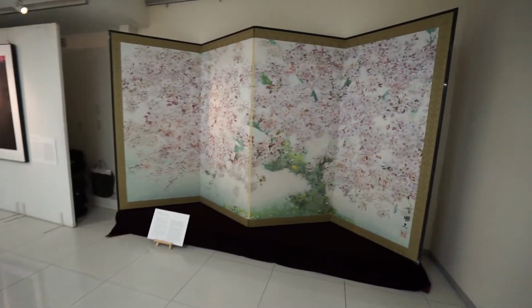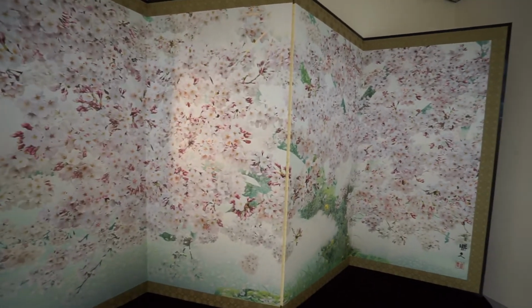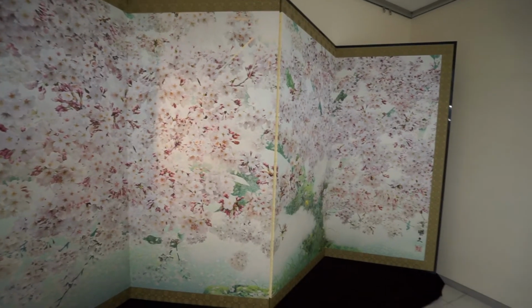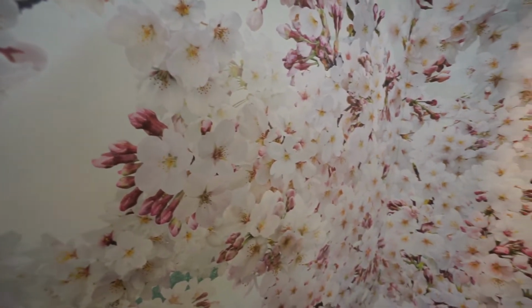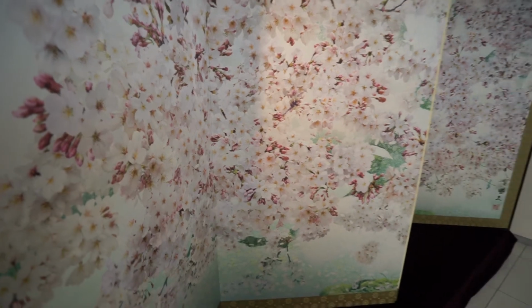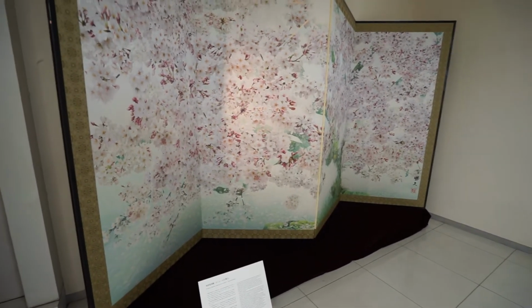This piece is called Scenery Mandala Sakura Cherry Blossom by Katsuhisa Ogawa. This is really an amazing piece. It's printed on silk with wood lacquer edges like a traditional Japanese screen, and it's a photoshopped collage of cherry blossoms with focus bracketing macro images, and it's half of an artwork. The 2 halves relate to Buddhist philosophy.